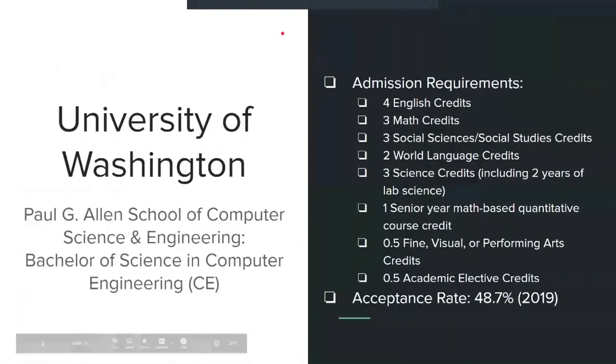So now moving on to the University of Washington, the Paul G. Allen School of Computer Science and Engineering, and the major would be Bachelor of Science in Computer Engineering. So admissions requirements: 4 English, 3 math credits. They require 3 social studies credits, 2 world language, 3 science credits, including 2 years of lab science, and then 1 senior year math-based quantitative course credit. So I'm guessing that's something that has algebra 2 as a prerequisite or something like that. So it's half a fine visual performing arts credit and half an academic elective credit.